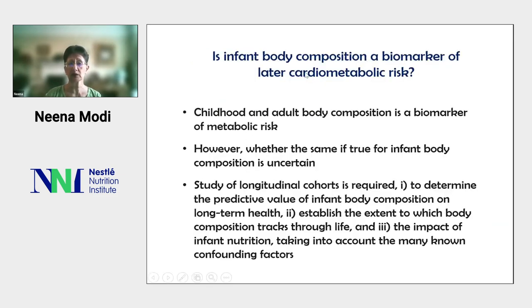So let me end with the question: is infant body composition a biomarker of later cardiometabolic risk? And the answer is that although childhood and adult body composition is a biomarker of metabolic risk, we still don't know whether body composition in infancy is a biomarker for later risk.